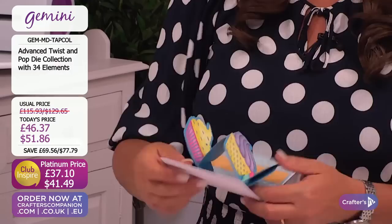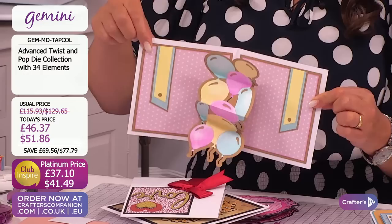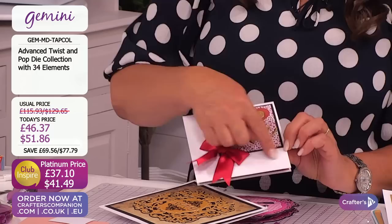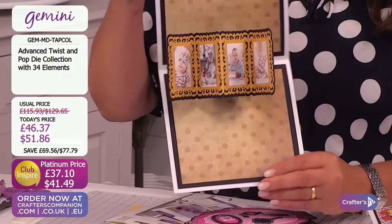Then I look at this one, then we've got the balloons. Boom. That goes that way, actually. If I'd held the card the right way around, I'd show it the right way around. There we go. Then I love this one. This is so, so pretty. And just by putting score lines in, I don't know if you can see the score lines, just using your scoreboard, with the hearts. And those gorgeous, gorgeous frames. Oh, that's what I meant. That's super cute. It's lovely, isn't it?